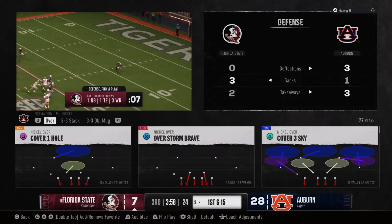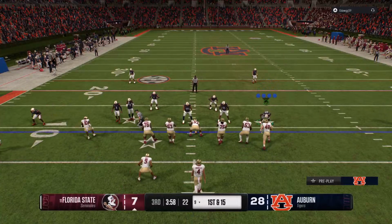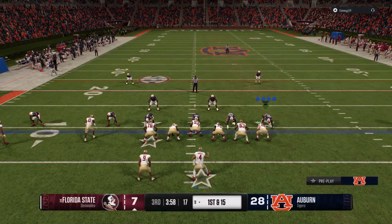Yeah, you got to go tempo. You're going to have to try to fit in as many plays as you can throughout the rest of this game. But I think more than that, you've got to eliminate the negative plays. No more penalties and no more turnovers.